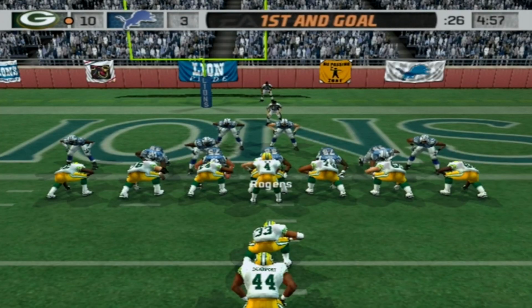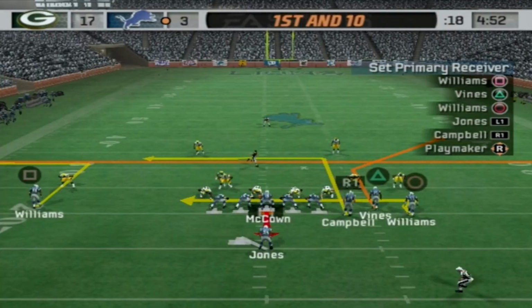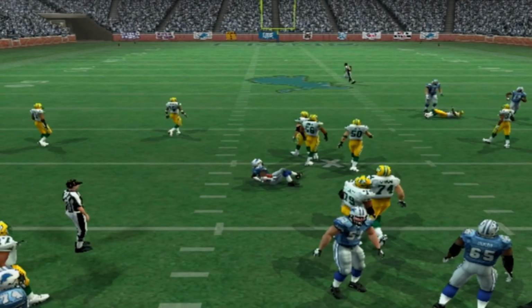So now we got to try to stop the Packers here, but Davenport's just going to dive in for the touchdown. Being down 17-3 is never good, but there's still plenty of football for us to play as Williams makes the grab over the middle.